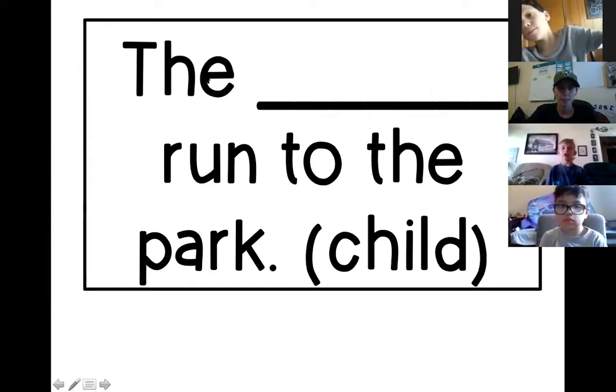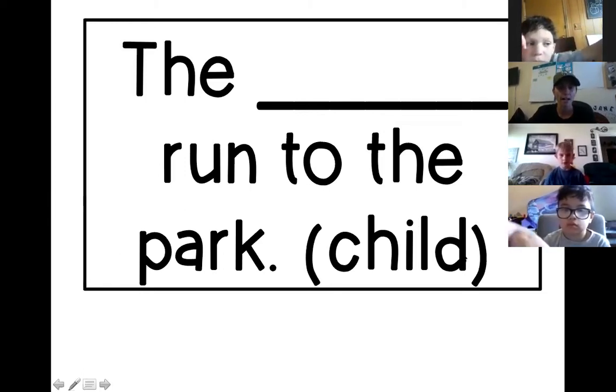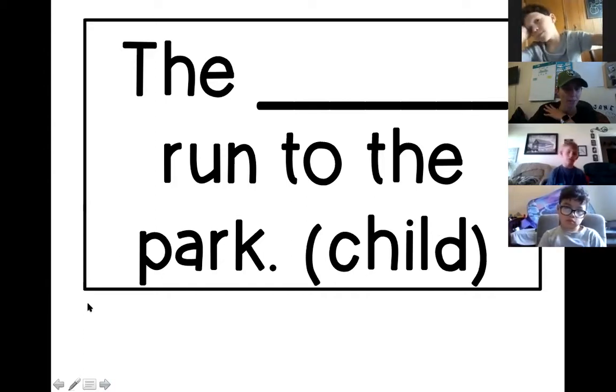The children. There you go. So I have the word right here, child. The blank run to the park. The children. Children run to the park. We need the plural version, right? Good.